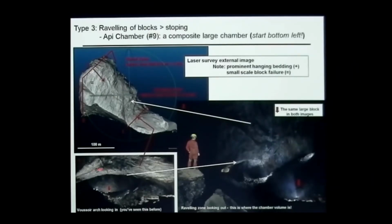Here's a picture I've shown you before. It's the voussoir arch into Appy Chamber. Jolly good, all very stable, lovely photograph, etc., etc. Actually, all the volume in Appy Chamber is not in this first bit here, it's in this second bit, which is beyond the section through there. Keep an eye on this boulder. It's the same boulder that we see over there, but seen from the other side. Here's the dip. You can see these dipping bedding planes through here.